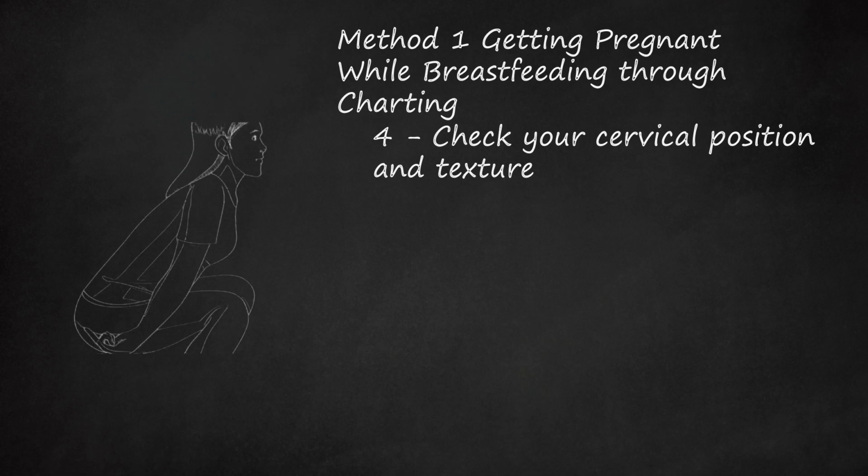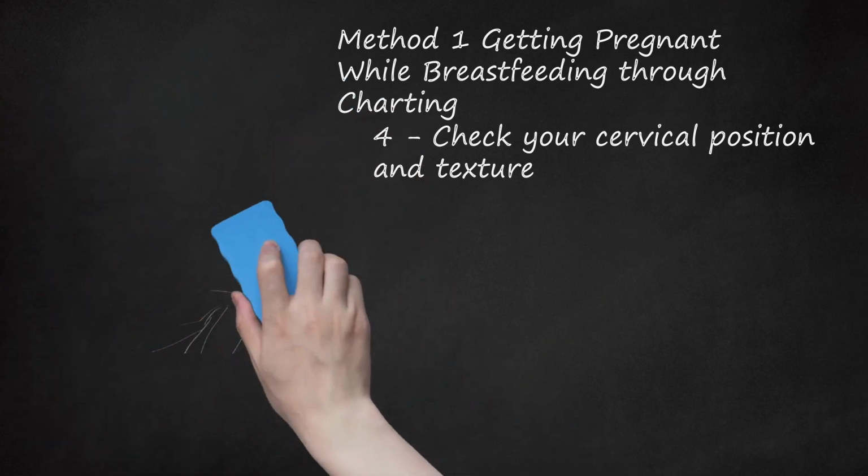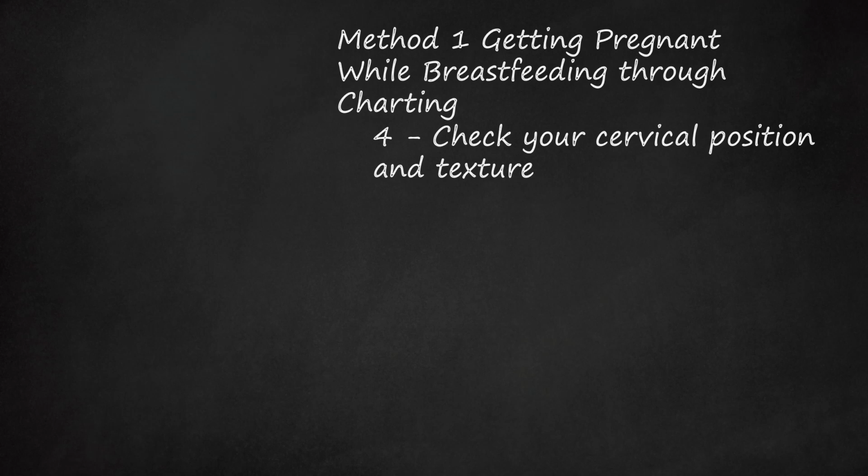During ovulation, your cervix will be high, soft, and open. The cervix is soft if it feels like the texture of your lips. When you are not ovulating, your cervix will be low, firm, and closed. A low cervix is characterized as being just a few inches from your vagina. The cervix is firm if it feels like the texture of the tip of your nose.